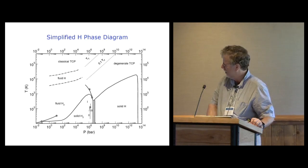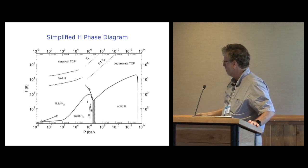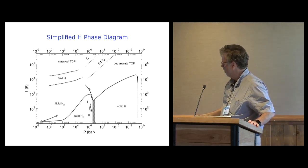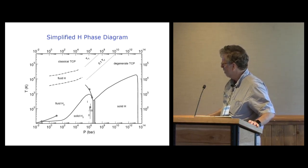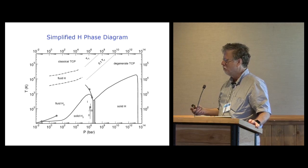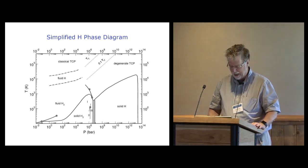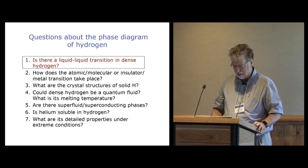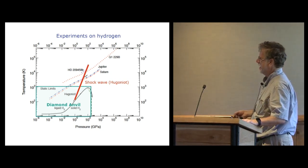Because I'm trying to rush through, this is a phase diagram, conceptual, on an astrophysical scale. Density or pressure along here, and temperature along here on a log scale. What you're familiar with in a laboratory is down here at low temperatures and pressure, but it's been a long goal of high pressure physics to find out what happens to hydrogen. When does the molecular bond break, and what phases can it go into? It's not really known. Maybe I'll skip some of the types of phases that can occur.